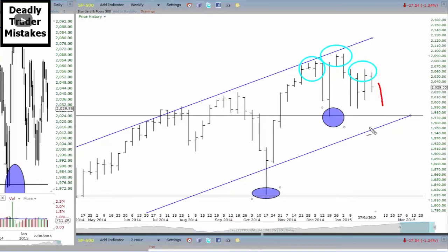But that's what I'm looking at. It's going on right now. That's what I'm looking at in what's happening in the market right now.